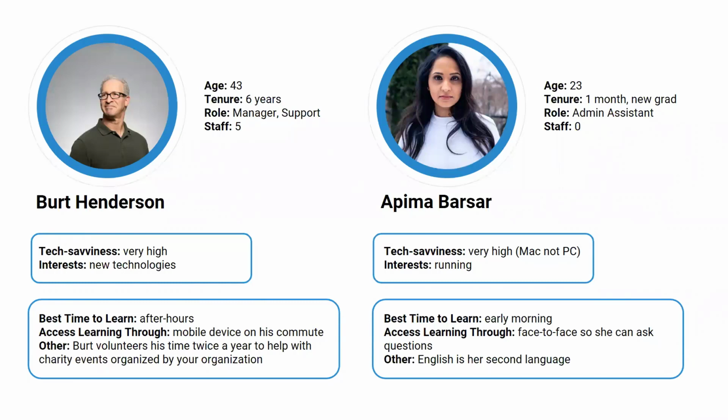So there's two people here, there's Bert and Apima, and Bert is 43 years old. He's been with the organization for 6 years. He's a manager and he's looking after 5 people on his team. He's really tech savvy and he loves new technology. So when he goes home, that's what he does. He looks into all the new technologies. Because his job is really, really busy during the day, and support, as you can imagine, the phone rings, you just can't plan your learning around that at all, or your training. So he likes to actually learn after hours. He commutes home on the train, so he actually uses his mobile device. And he also likes to volunteer twice a year, different charity events that are organized by your organization.